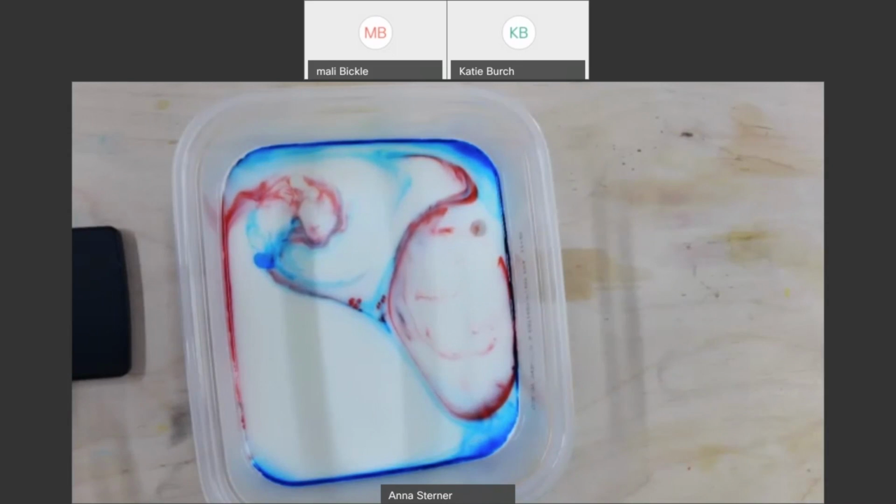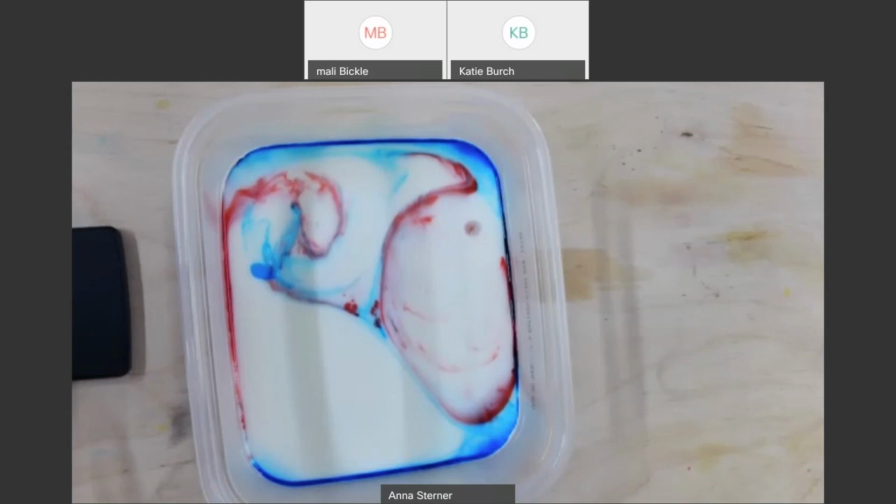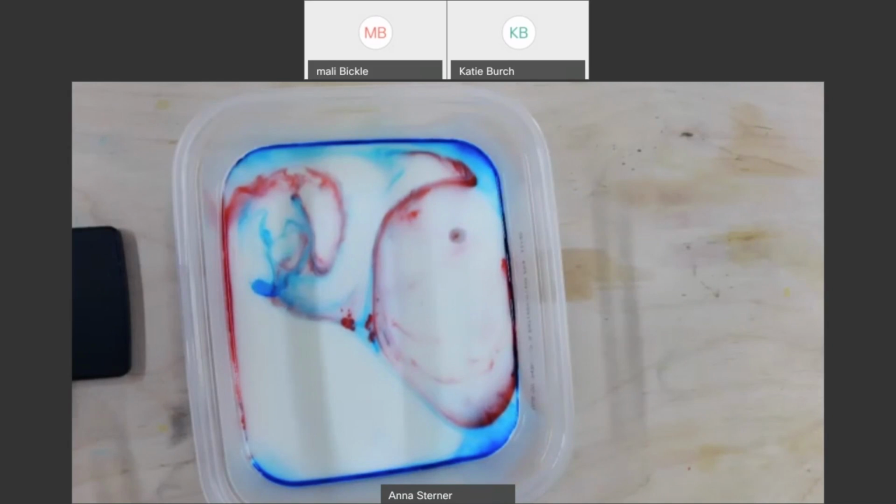Good answers coming in. This is still a physical change. So chemical reactions aren't the only ones that are exciting. This was still a physical change. Even though we broke up those oil or fat molecules into smaller bits while we trapped them in those micelles, those circles made out of surfactant, we still have oil and water separate. We've just broken them into smaller pieces. You can think about that like ripping a piece of paper in half. Even though we've made it smaller, it's still just paper. So this is still a physical change.